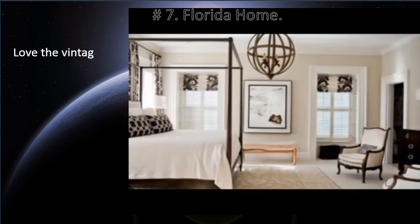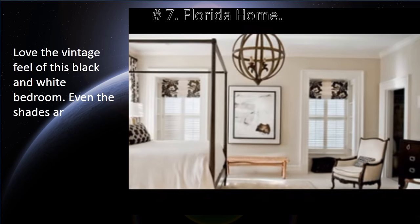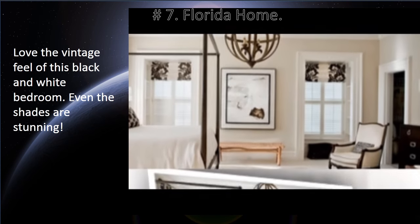7. Florida Home. Love the vintage feel of this black and white bedroom. Even the shades are stunning.